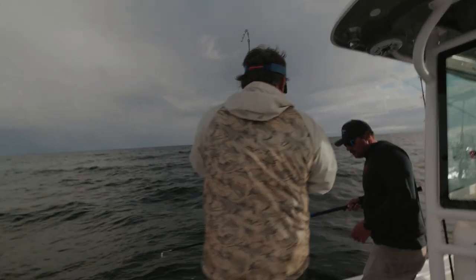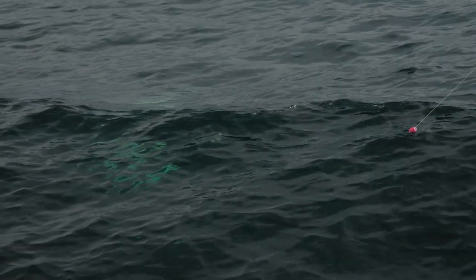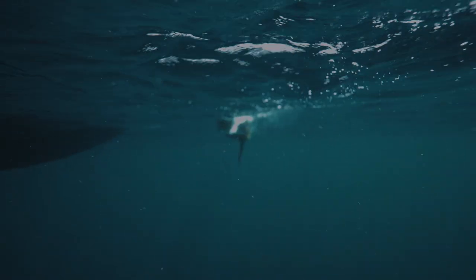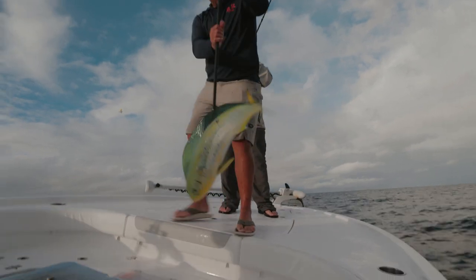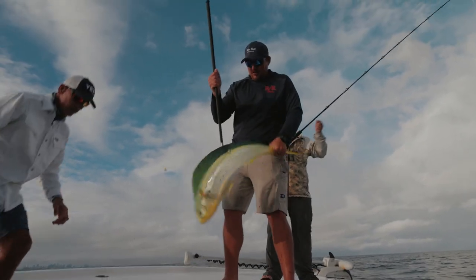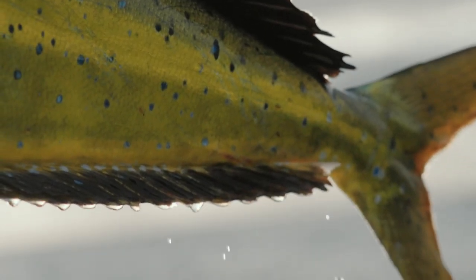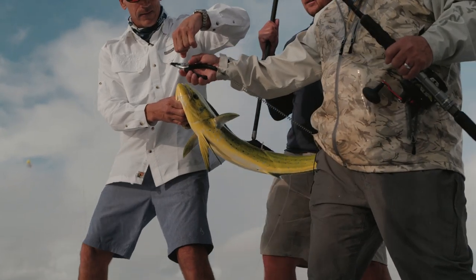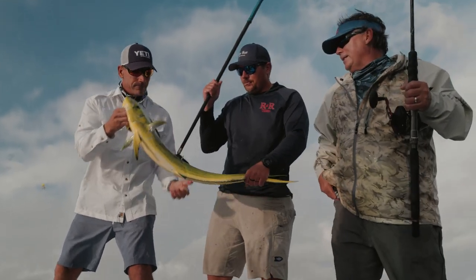Switch again. I'll try to roll him up to you, you know. We can gaff him right now. Are you ready? Yeah. Go underneath. Woo! Nice. Grab his tail. Good job. Oh, let's get it. That's a good one. Beauty, eh? All right.